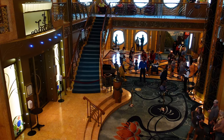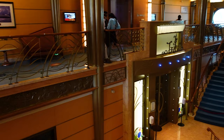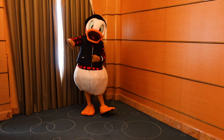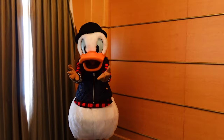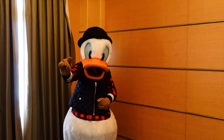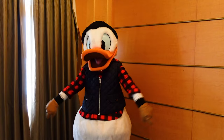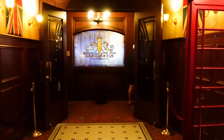So you have Pluto down there meeting guests. And then over here, there's really not any wait for Donald. Hi, Donald. How are you? We have to say that, Donald, you're always our number one. So, yes, especially in that outfit. That outfit is wonderful. Oh, very handsome. We think that you might be the leader of the club. Yes. It's not Mickey. It's Donald. Who's the leader of the club? Donald Duck. Definitely.